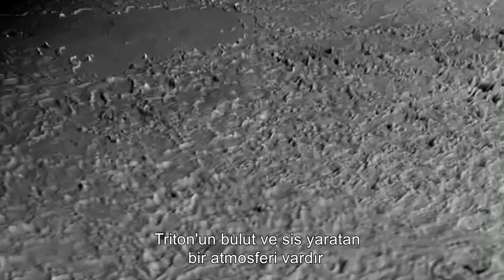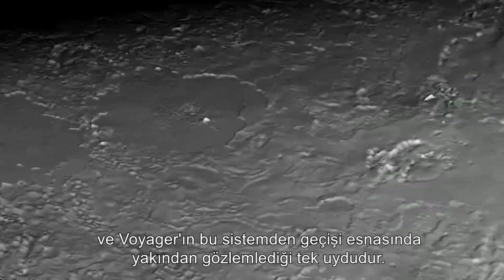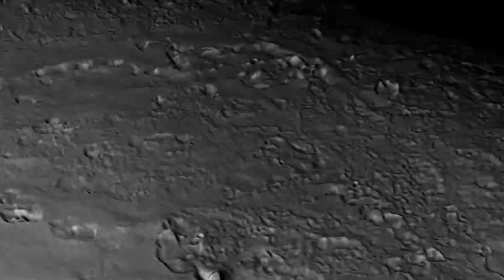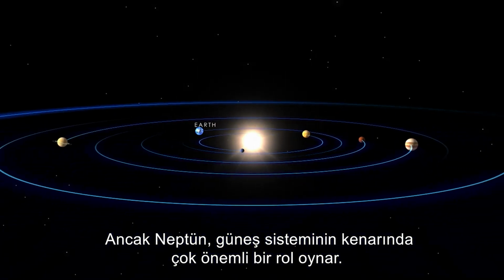Triton has an atmosphere that forms clouds and haze and is the only moon closely observed by Voyager on its flyby of the system. However, Neptune plays a very important role at the edge of the solar system.